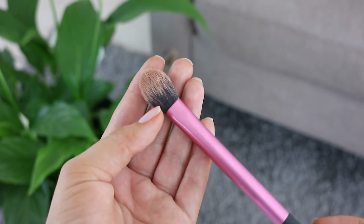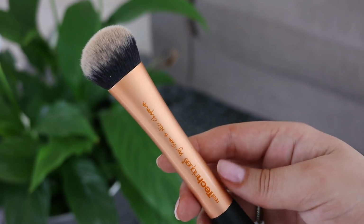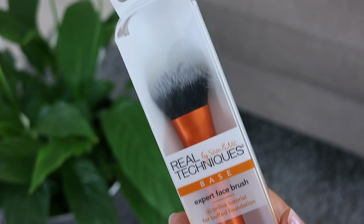I also only have a few Real Techniques brushes, so you can see with this setting brush that I have is the older one, and then the brighter pink is a little bit newer to Real Techniques. You guys, I literally bought this a couple of years ago. So all of my face brushes, the orange ones, are a little bit more dull in color, whereas the newer ones are a little bit more vibrant. So you can see the old ones versus the new ones.